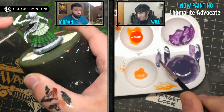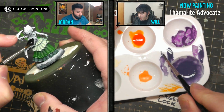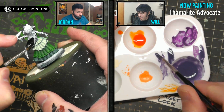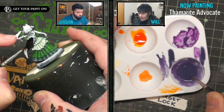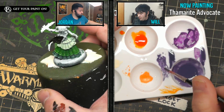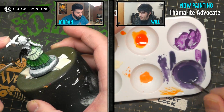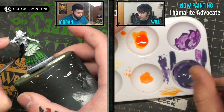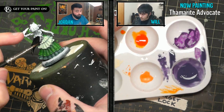There we go. Now we're getting to the right consistency here. So the Advocates have come out because the Infernals are showing up and they're sort of needed. That's why it's a Thamarite Advocate. It's advocating the love and power of Thamar. We'll give a couple more bits of water here. I want this a little bit runnier, but we've made about the sort of wash I want to use here, the glaze, I guess.